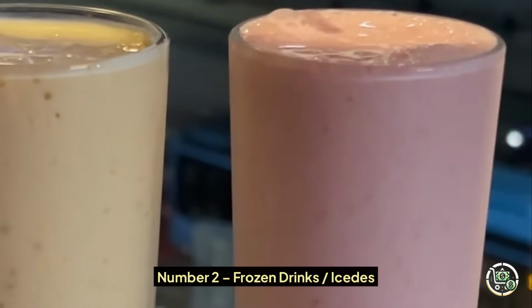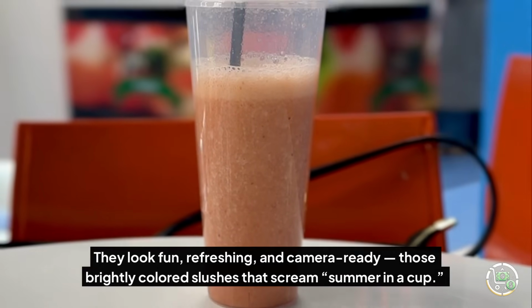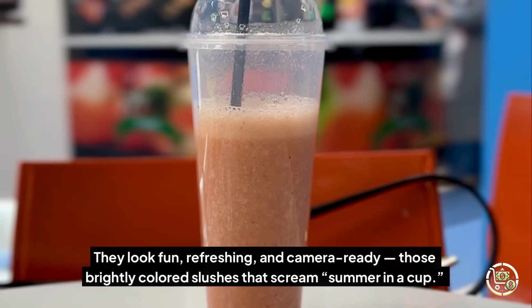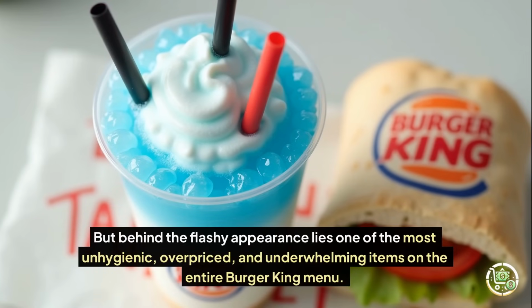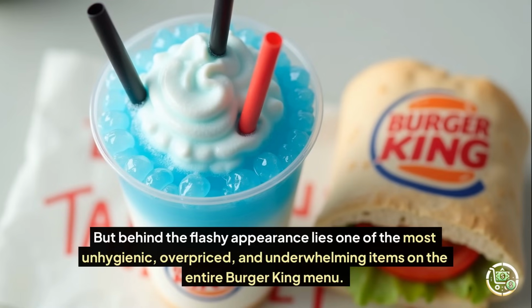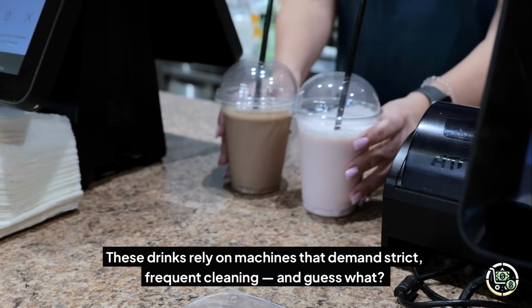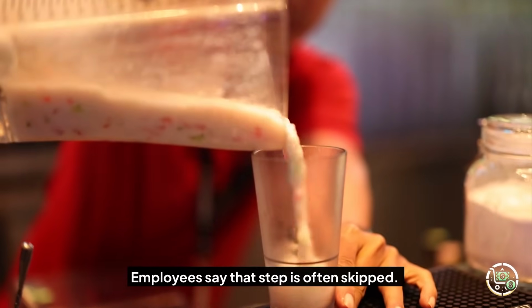Number 2. Frozen drinks, iced teas. They look fun, refreshing, and camera-ready. Those brightly colored slushes that scream summer in a cup. But behind the flashy appearance lies one of the most unhygienic, overpriced, and underwhelming items on the entire Burger King menu. These drinks rely on machines that demand strict, frequent cleaning. And guess what? Employees say that step is often skipped.